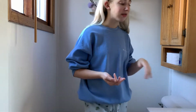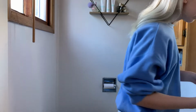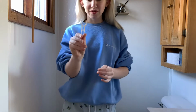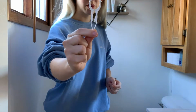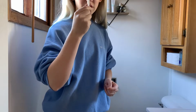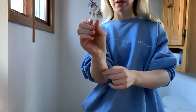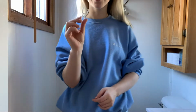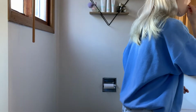So the next step is I'm going to floss, and I floss every single day, and I'm not even lying. So this is the little flosser pick that I use. I'm not totally sure what brand this is or what kind. But basically you can squeeze this to make the little string tighter, or if you leave it, it's a little bit looser. So I'm gonna go ahead and floss, and then I will show you guys my next step.